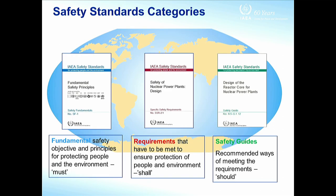So what we now have at the moment are safety standards, three different safety standards categories. You'll see the front covers are a bit different from the front covers from the 1960s. And it's been really well clarified into three different levels. We have one, safety fundamentals. It contains the safety objective, which I think Peter mentioned this morning, to protect people and the environment from harmful effects of radiation, and 10 principles, the first one being that it's the operator who's responsible for safety.